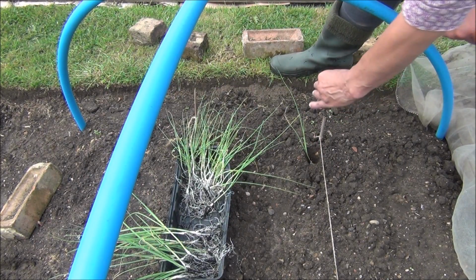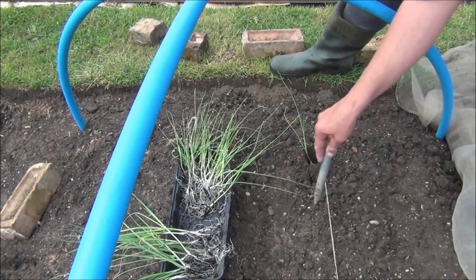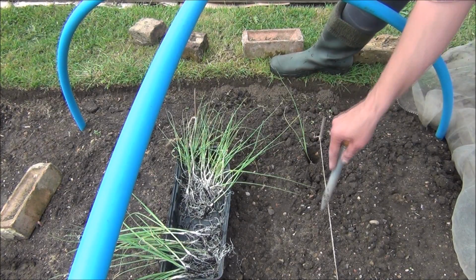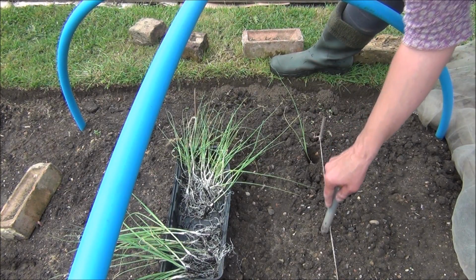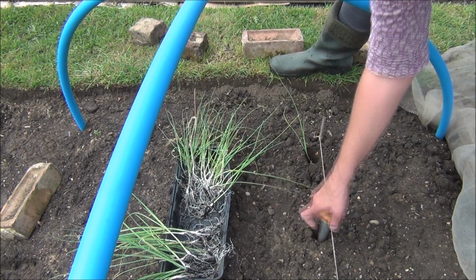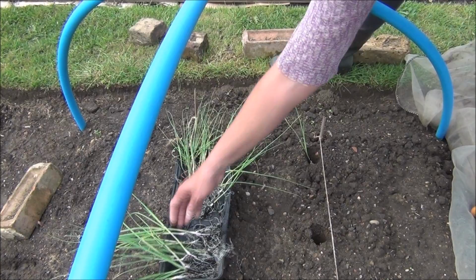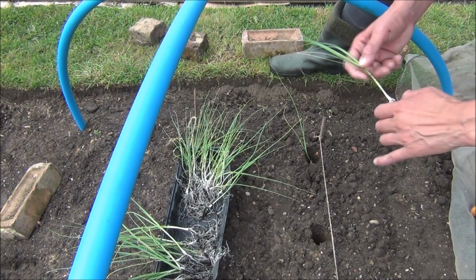And then what I'll do after I've got the whole row in is I'll come along later. I will give them a jolly good little water into that hole, which will help just drop some of the soil to backfill it in. And that, my friends, is it. It could not be easier.